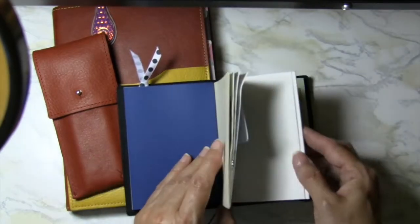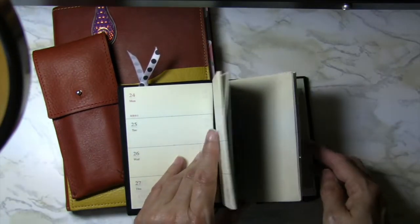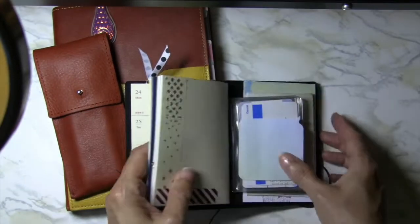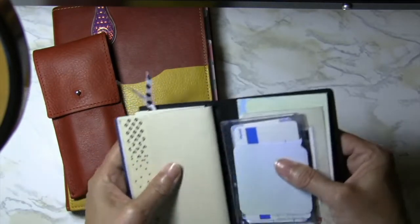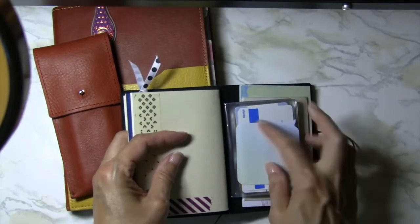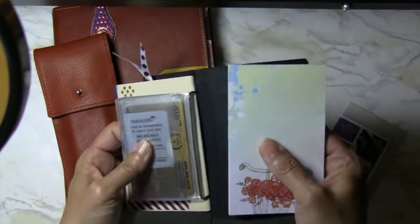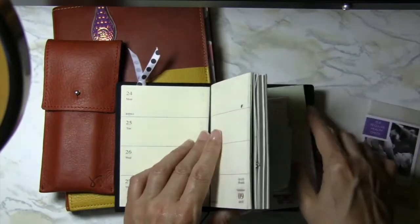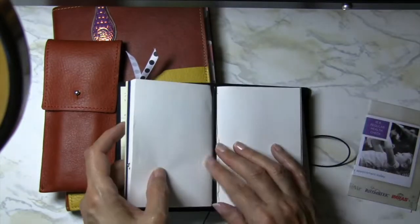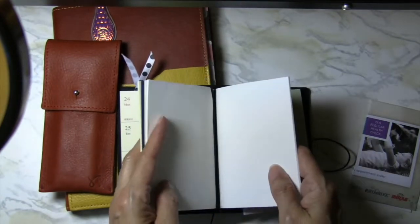I also have in here a second notebook. Now the Traveler's Notebooks have two elastics, and one elastic is larger and then the second elastic is smaller, which I'll talk about in a second. You can probably see better here what I'm talking about. So in order to fit two books in here, I had to use a jump band to hold the two of them together to be able to hold into there.